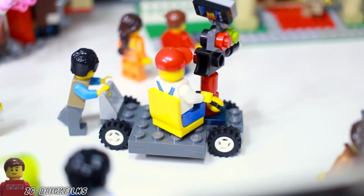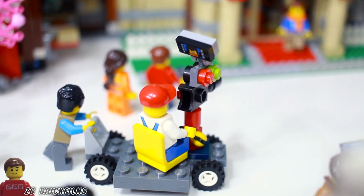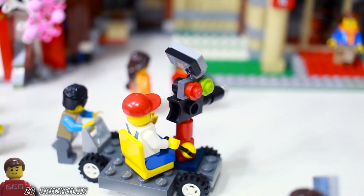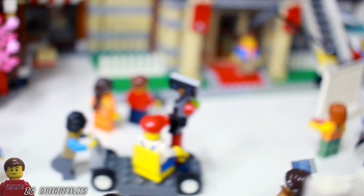You can see we've got an operator kind of pushing it, and they've got the camera on there. That's supposed to represent a red camera, as you can see with the red on the side there. Actually, it's on this side.